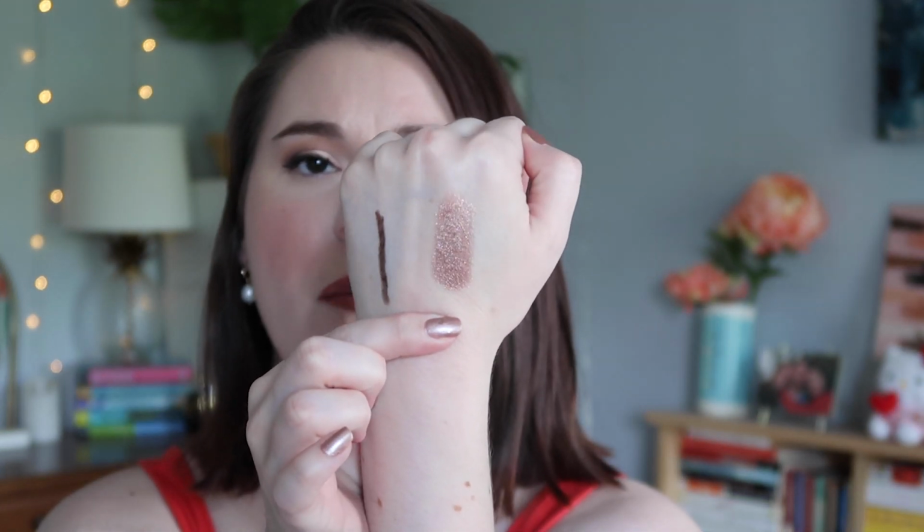And I've had mine for a long time, so it's a little drier than it used to be, but it still performs just as well, and it's so beautiful on the eye. And if I ever have trouble with it being crumbly, I just use a little bit of my NYX glitter primer on my lid and then put the Illusion Dombre on top of it, and it is perfection. It just makes it a little more creamy, so it's easier to work with and not as dry. But this is such a beautiful product, and I've had this one for a really long time, but I just love it. And if you're looking for a shimmery, fun eyeshadow for summer, this is the best one for sure from Chanel. It's just beautiful. I love it so much.